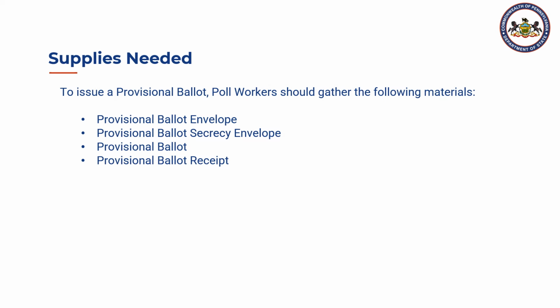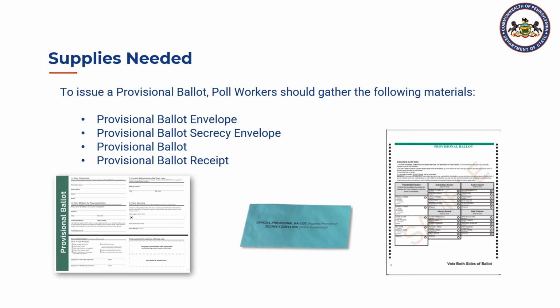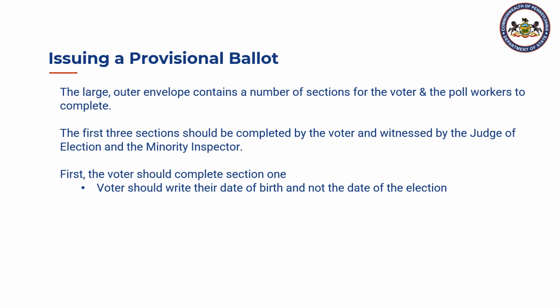To issue a provisional ballot, poll workers should gather the following materials: the provisional ballot envelope, the provisional ballot secrecy envelope, the provisional ballot itself, and a provisional ballot receipt. The large outer envelope contains a number of sections for the voter and poll workers to complete.